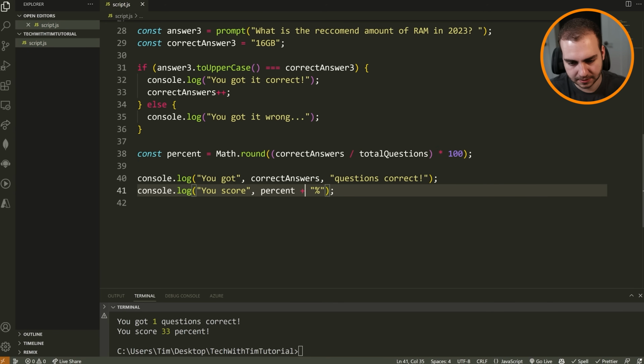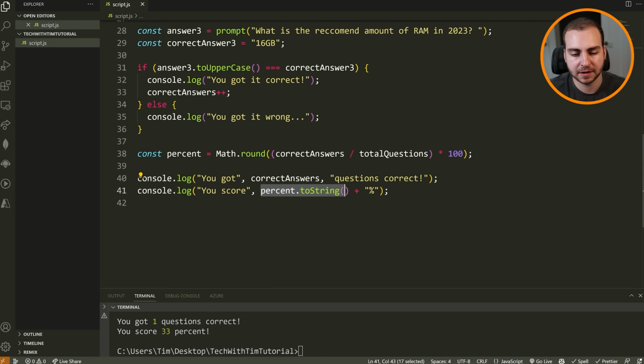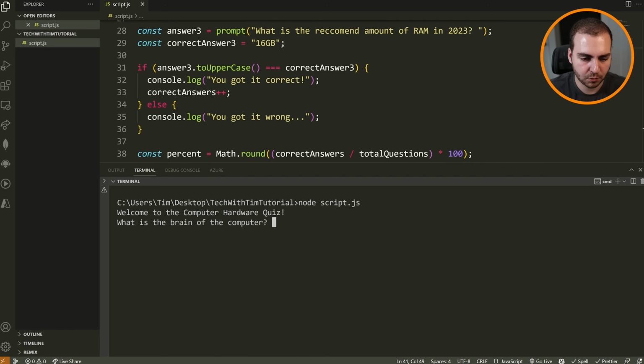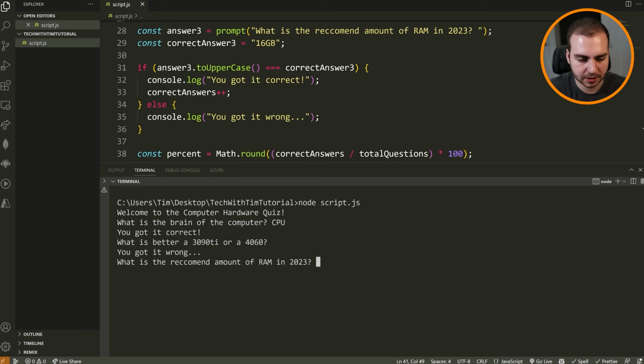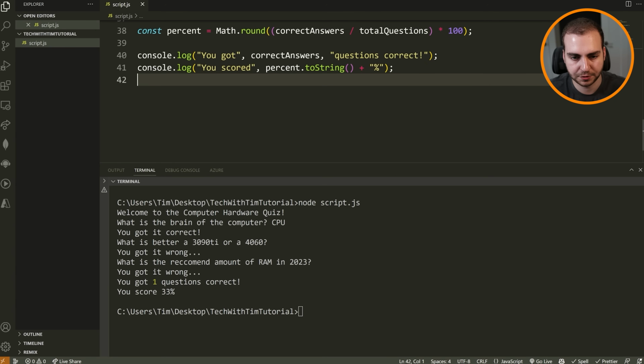So we're going to take percent plus that, but to do this, we're going to say percent.toString, which is a method that, again, does not modify the variable. It just gives us the string representation of it. Then we put the % sign like that, okay? So let's clear and run, and let's go CPU, enter, enter, and you got 1 question correct. And it says you score 33%. We really should have you scored 33%.